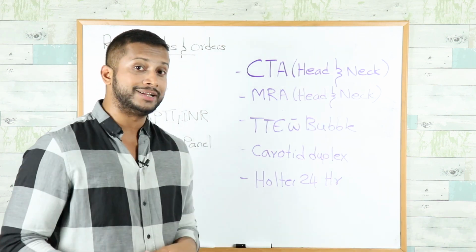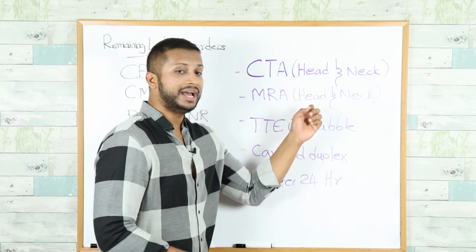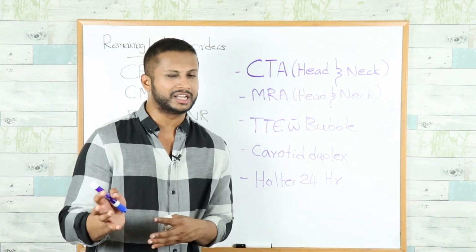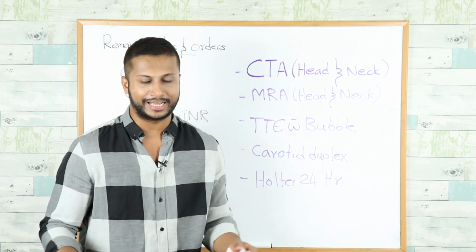However, is there an alternative test that we could do? Yes, there is, which is MRA of the head and neck. Now, MRA of the head and neck, you do not use contrast. It is a non-contrast study. So if somebody's got kidney dysfunction, this becomes a very good choice for you to actually do the test.